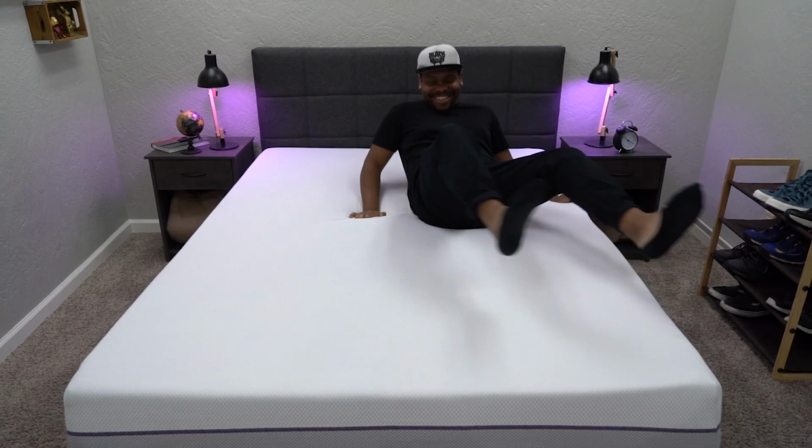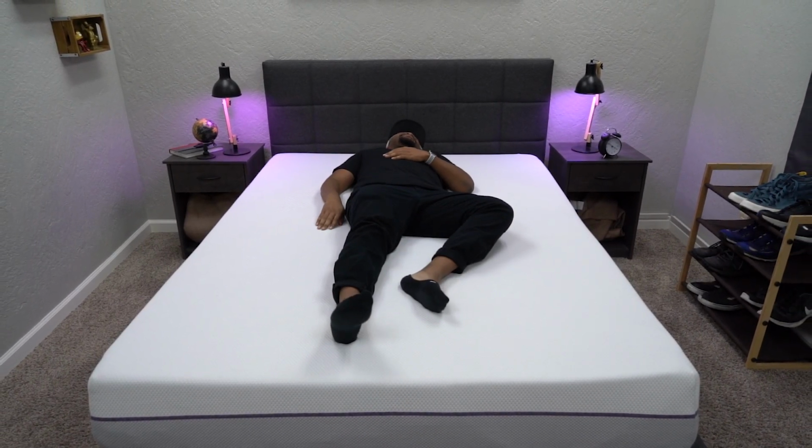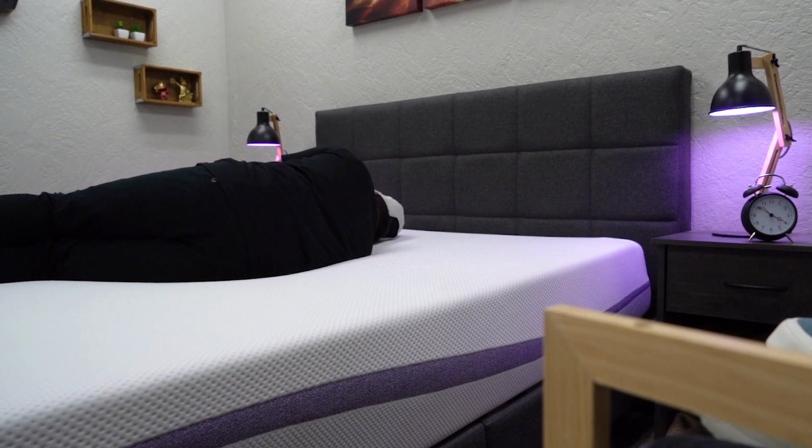So when you do go to lay down on it, if you're on your back, you'll get a lot of support, but if you do change to your side, it will kind of conform to the shape of your body nicely and provide some nice pressure relief. Some people really love the feeling of a Purple mattress while others can't stand it, so it is a really divisive feel, so definitely know that going in.